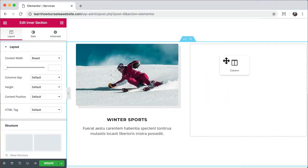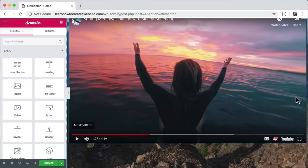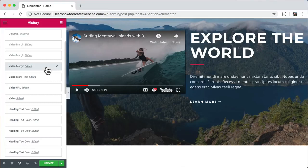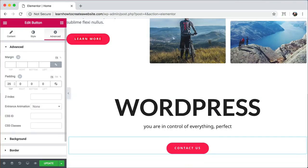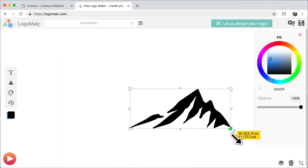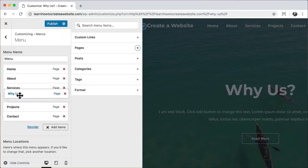You can change columns and rearrange them. You can delete columns. You can add animations. You can insert videos. You can undo and you can add buttons. You can change the spacing. You can add pages and delete pages. You can upload your own logo, or I can show you how to make one. You can rearrange the menu and add a contact form. You can literally make it look like any website that you want it to look like.